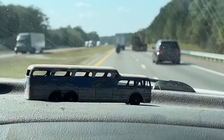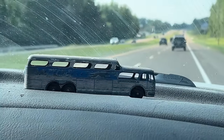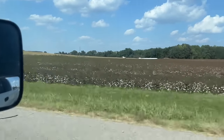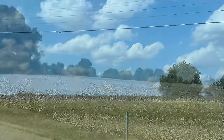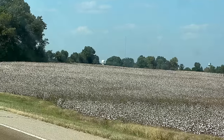So we took this little Scenicruiser toy with us as a good luck charm, heading to St. Louis. It's not quite a 400-mile trip. I did notice tons of cotton fields in Tennessee. I had no idea that we had that much cotton growing here. I looked it up, and it's the third largest cash crop in the state. That was just surprising to me. They were everywhere, and they don't really grow that in the area by us in Tennessee, so I was just surprised to see that much.